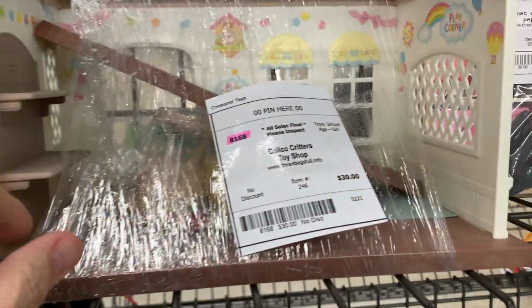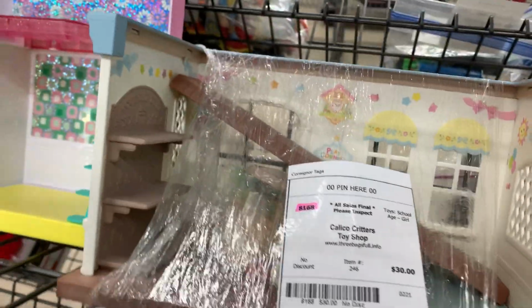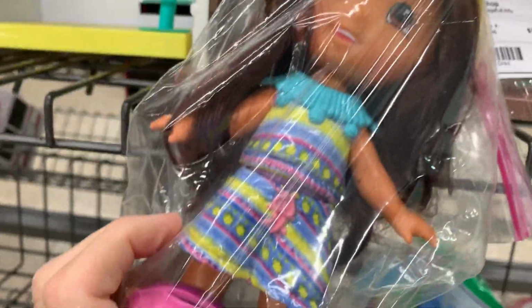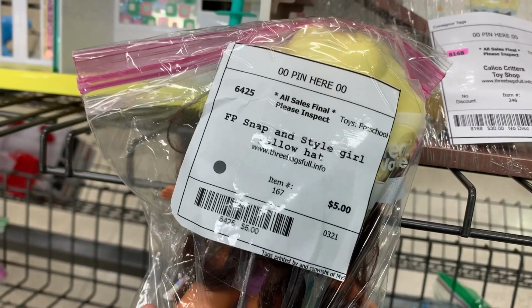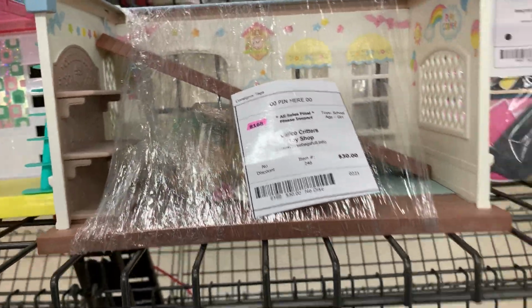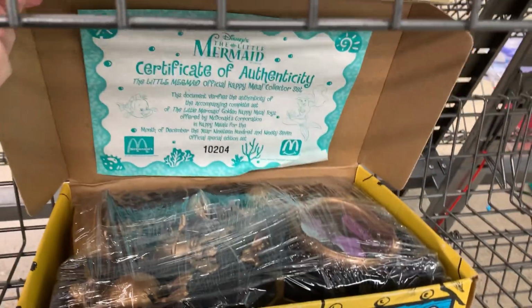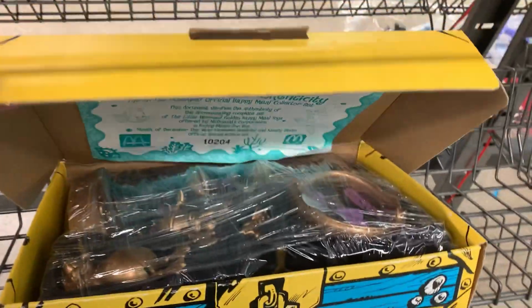I mean, there was lots of good stuff. This Calico Critters I definitely would have picked up, but they had it priced high with no discount. Those dolls I've never seen. I did look them up, and at $5, even half off was $2.50 a doll. And there were like 4 or 5 of them, and I was thinking I could lot them, but no, they didn't comp out high enough.